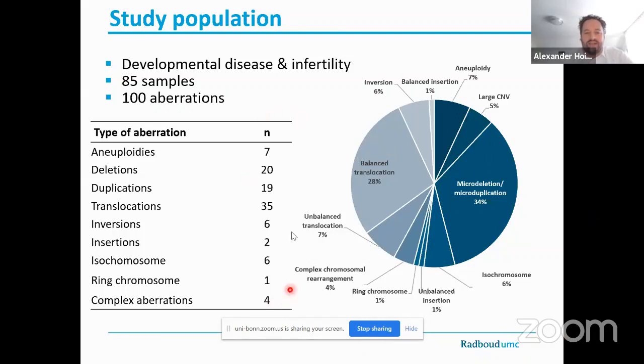So I would consider that more or less the daily basis or the yearly basis, if you wish, for a cytogenetics laboratory. So all the cytogenetic aberrations that you frequently see were represented in this study.